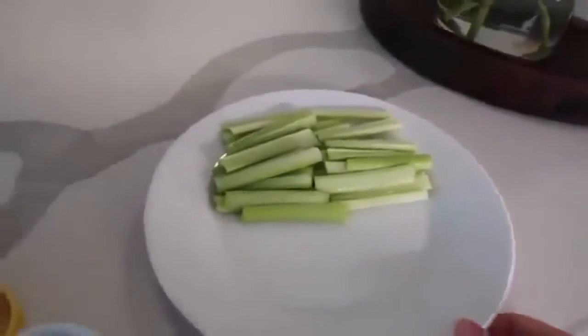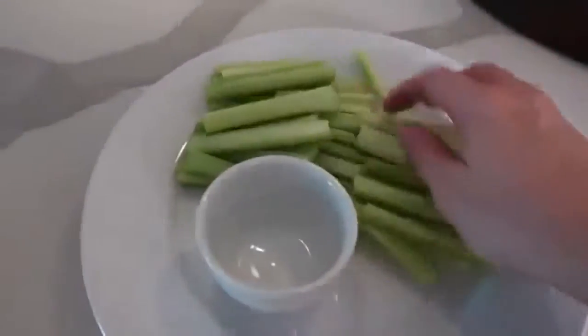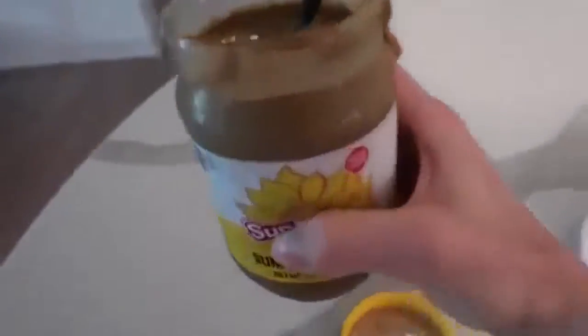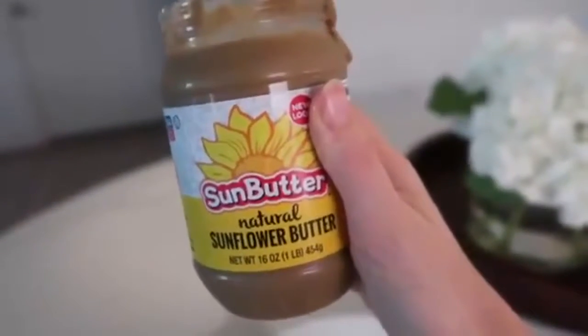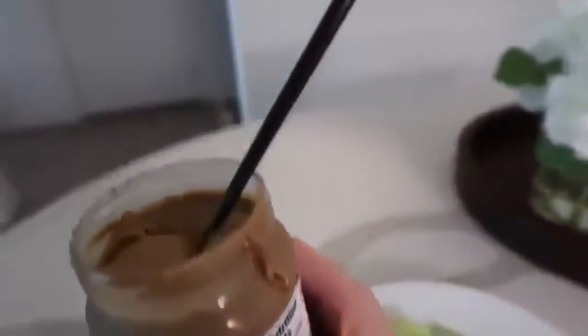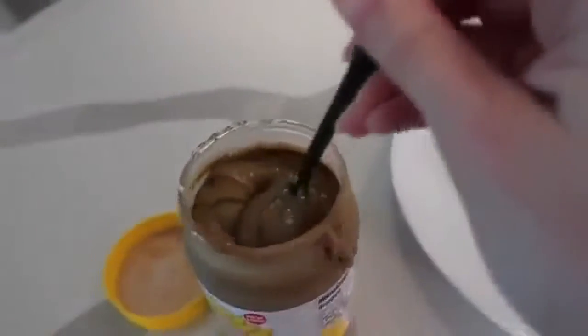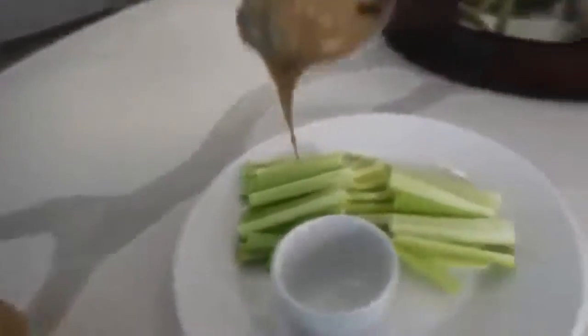Wait, do we want this or do we want something better? I decided I could do better than the dried beans since you guys are here hanging out with me. So I cut up some celery and I'm going to dip it in this sunflower butter. If you guys have never had sunflower butter, you've never lived. Let me tell you, this is so addicting, so good. And I mean, high in fat, but also high in vitamin E, which is really good for your skin.